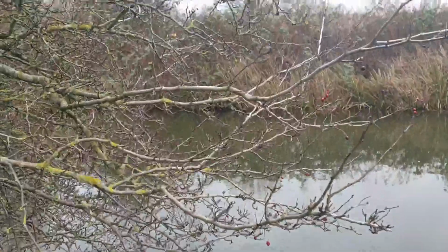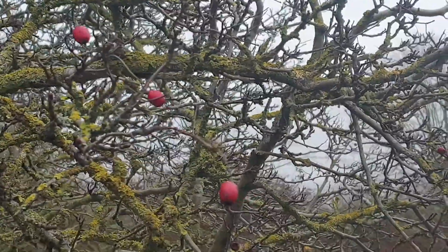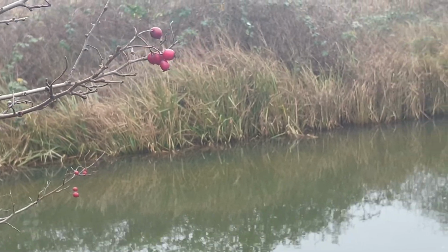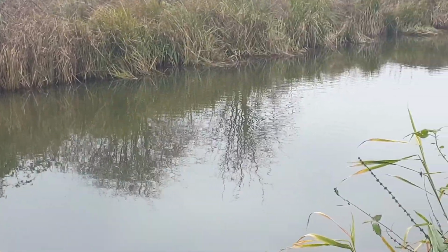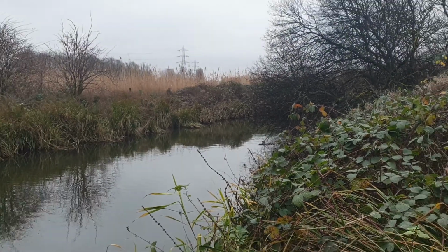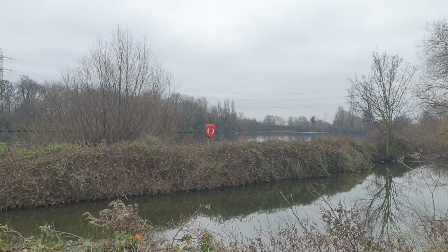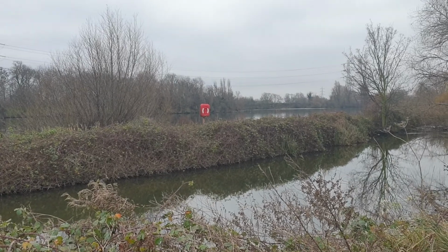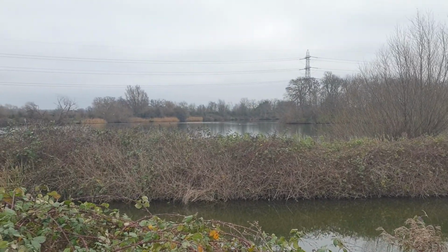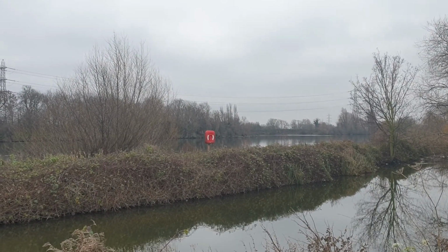I can hear some happy birds and the lovely mossy tree. Look at that. It rained in London for the last few days, so it's pretty muddy. So I need to be careful where I'm walking. Okay, we are arriving to the first reservoir. I'm gonna be going around it, so I'll show you as I go.